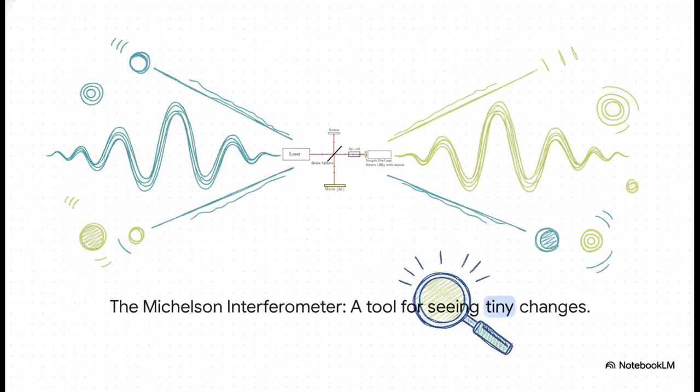And this is it. This is the solution, the Michelson Interferometer. Now, at first glance, it looks pretty simple, right? It's just a laser, a few mirrors. But this simple-looking setup is one of the most precise measurement tools ever invented, and it's all because of how it cleverly plays with light.